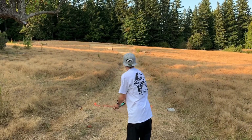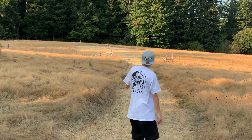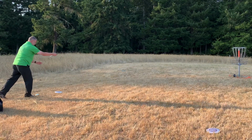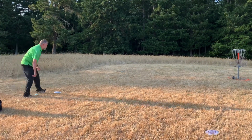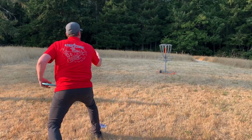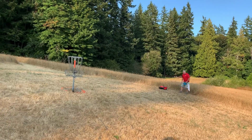BJ threw that stiletto again. I'm throwing the Firebird again. Firebird's been working out for me. I do it almost every time on this hole. BJ's furthest out at, 15 feet? There you go. Is able to cash on the 2. Scott for his 2. This is pretty nice.